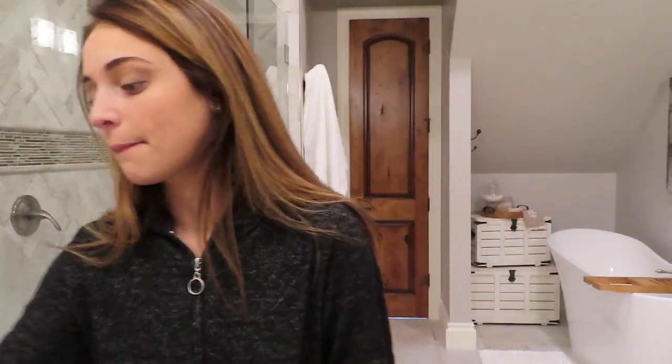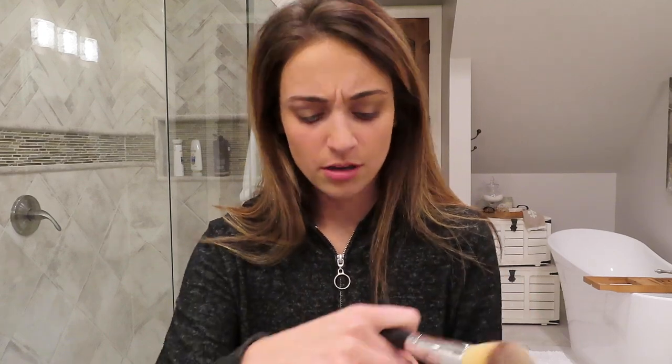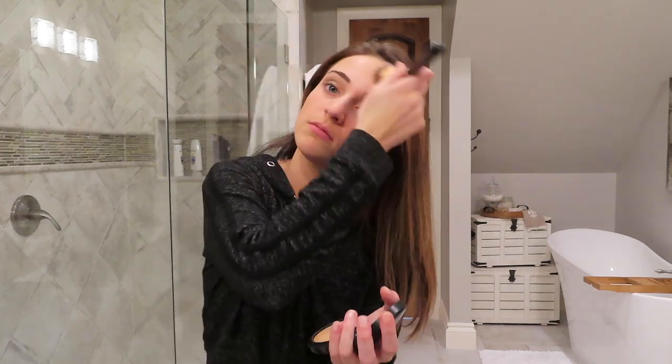So I go in next with my fluffiest brush in the kit, and I go with my MAC powder, which is A56 medium dark. I've had this forever. This is the stuff that I use in the summer as my foundation. It's the only thing that I put on my face because when you're tan, you don't really need makeup, in my opinion. This brush smells really good.